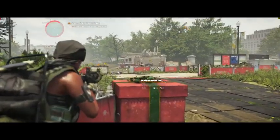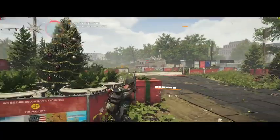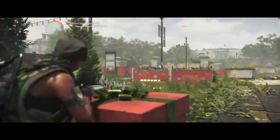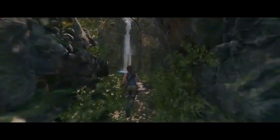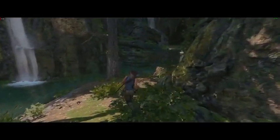So we got to spend some time playing 2 games. We played some Division 2, which, you know, again, this is a game that AMD has optimized, and we played some Tomb Raider, which is a game that actually NVIDIA's optimized. So I wanted to see some of the differences there, not comparing, but just seeing how it actually pairs up in terms of gameplay.